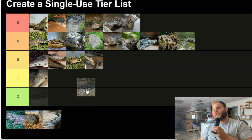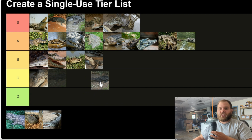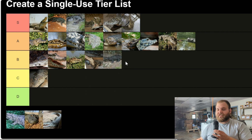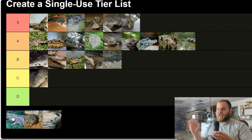Alright. The Morelet's crocodile. Crocodylus moreletii. Often also known as the Mexican crocodile. So, native to the Gulf Coast of central southern Mexico, Yucatan Peninsula, and Belize. And I believe also Honduras as well, but double check that. But these guys, getting pretty average, so just going to put them in B tier. Although I will say this about their back osteoderms. They're actually really smooth. Some of the smoothest you'll see out of any of the Crocodylus.